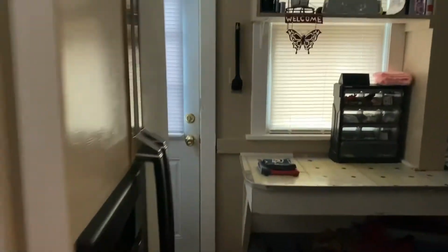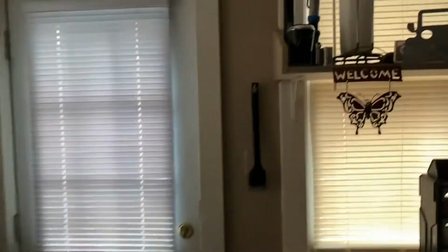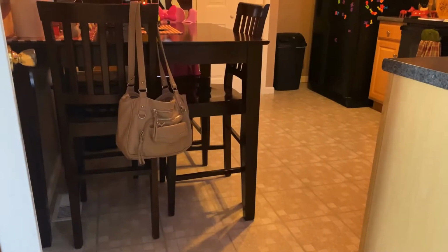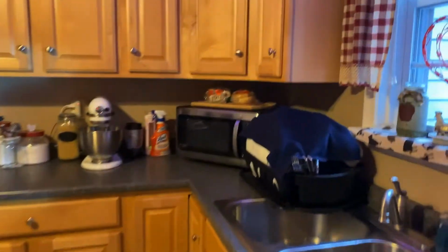Okay, so this is the duplex that I have. This is Unit A. Kind of a cool little setup here. And there's a basement, and then just the kitchen here. This is the house, Unit A. They keep it very, very nice. It's the bathroom. Clean.